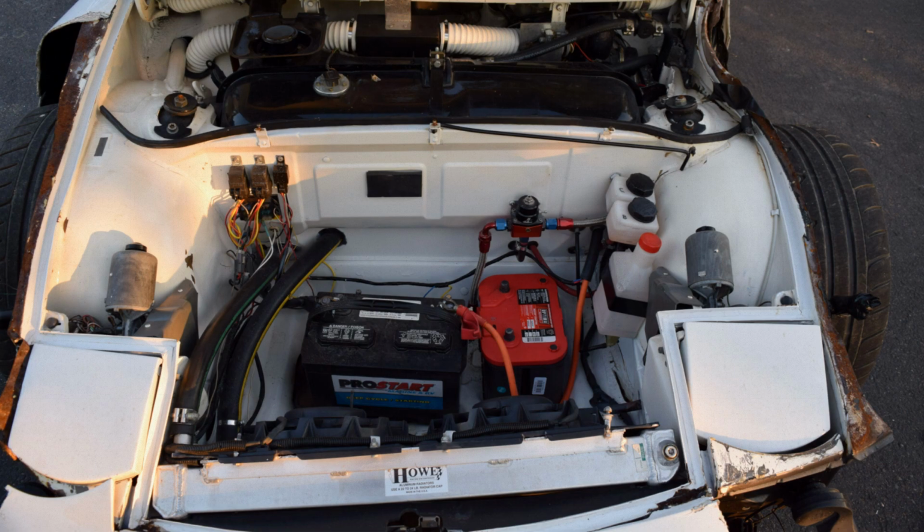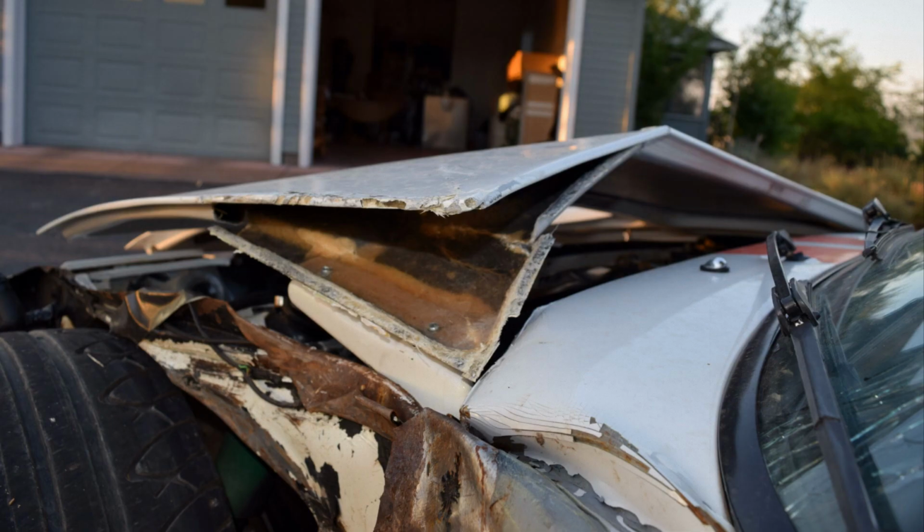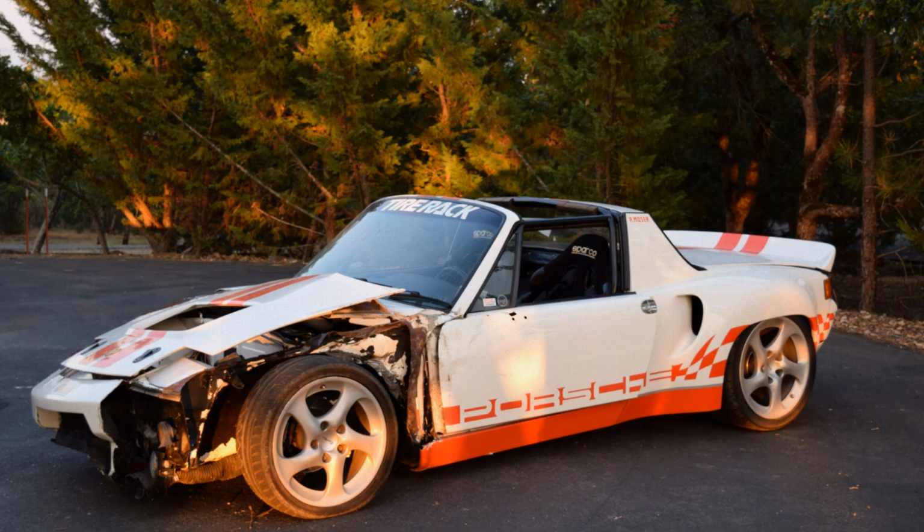I've named it Morpheus and intend to take it deep into the rabbit hole. To take the red pill, this series will tell the story of putting the car back on the road and learning lots in the process.